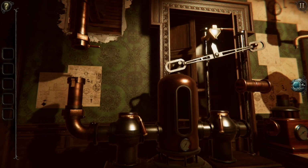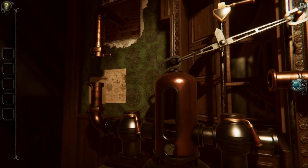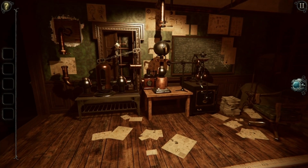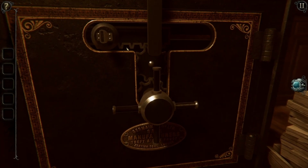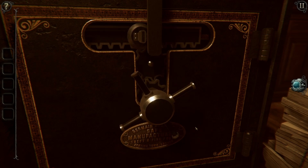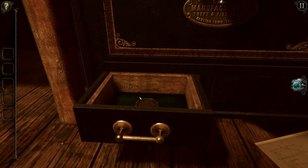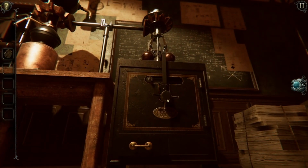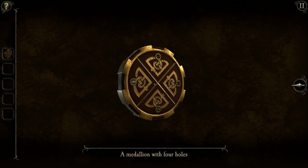Yeah, okay. That thing, there's another. Now we are screwing this whole thing up. How do we get this? There's an open. Let's go. No, rotate the other way. There's a lock in the way. Yes, of course. Open. Ooh, you got a medallion with four holes. Okay. Let me get a closer look at that. Just in case.